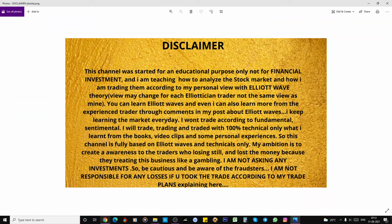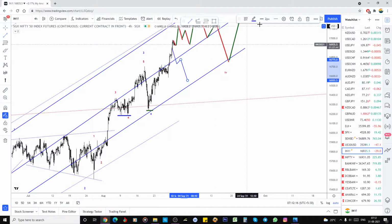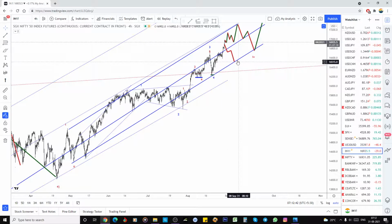So let's move on to SGX Nifty first, and then I will show you the Nifty. As I said, I expected yesterday that it may reach nearly 16,880, and then I expected this kind of rejection. One second, I will change my properties, and then this is the red. Yeah, so from this zone I expected the 16,880 zone. I need this kind of three-wave structure. If it is an impulsive wave, then the correction from here would be an irregular flat formation as a running flat, and then I expected one more high, but it just seems so aggressive.